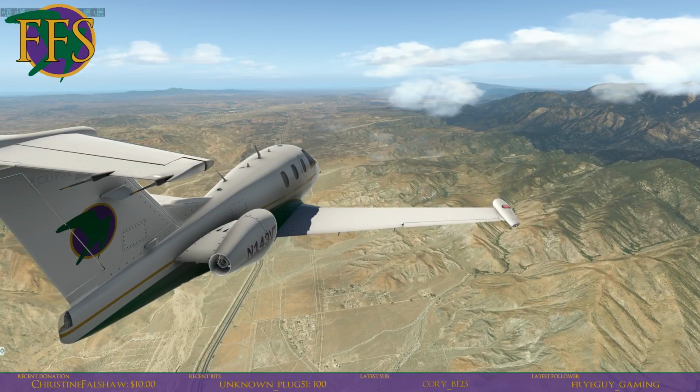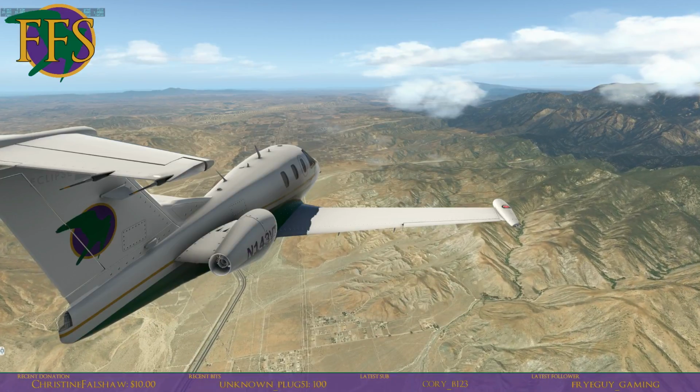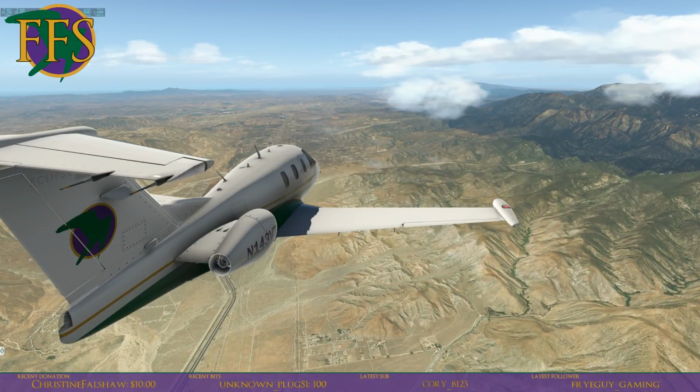Alright, here we go. So we got some of those little floaty clouds and some clouds that look really good way over there in the distance. I hope they stay over there in the distance because they look really bad, as we were talking about.